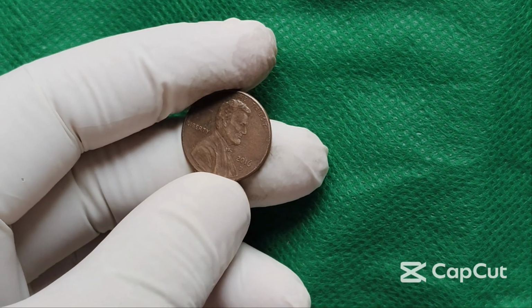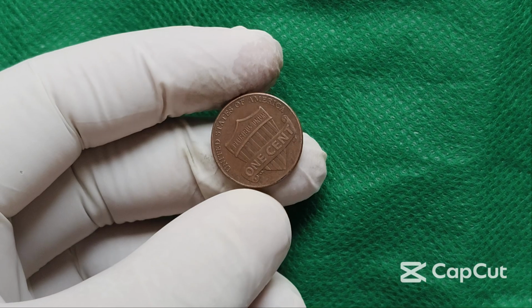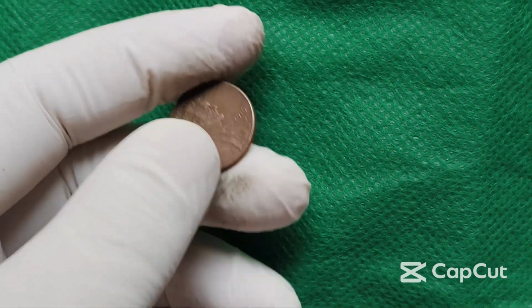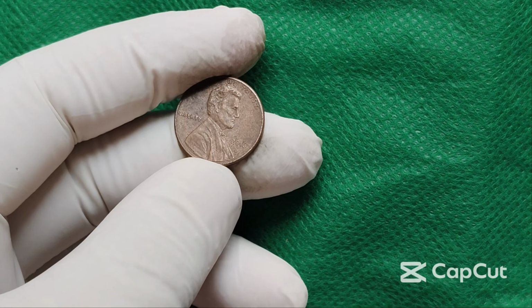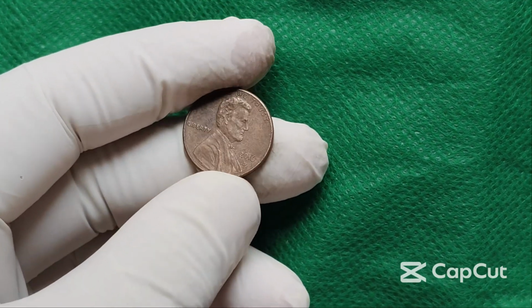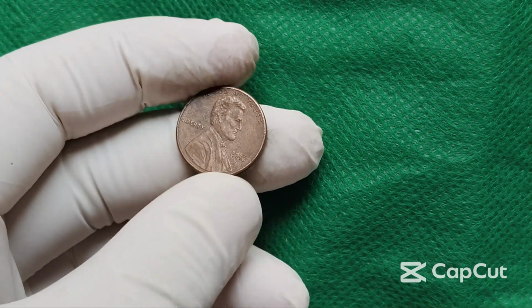Okay, now let's get into the good stuff. How you can find these valuable coins in your pocket. Here's a simple checklist to help you. Look for doubling. Examine the word Liberty and the date 2016. If the letters or numbers appear doubled, that could indicate a doubled die. Check the rim. Thick, misaligned, or partial rim could be a sign of a broad strike or off-center error.